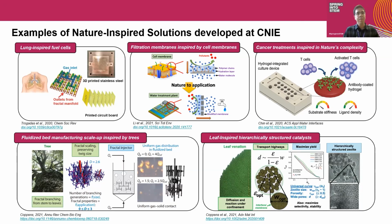technological questions. So for instance, we can look at the structure of lungs and take inspiration from them to develop optimized fuel cells for clean energy production. We can also look at the structure of cell membranes to create better filtration membranes for production of clean water. We can also look at nature's complexity and take inspiration from that to develop better cancer treatments, or the structure of trees to develop better reactors for manufacturing, or even the veins and the structure of leaves to develop better catalysts for our chemical industrial processes. So with this, I just wanted to give a quick overview of the many different areas in which this nature-inspired solutions methodology developed here at the Center for Nature-Inspired Engineering at UCL can be applied.